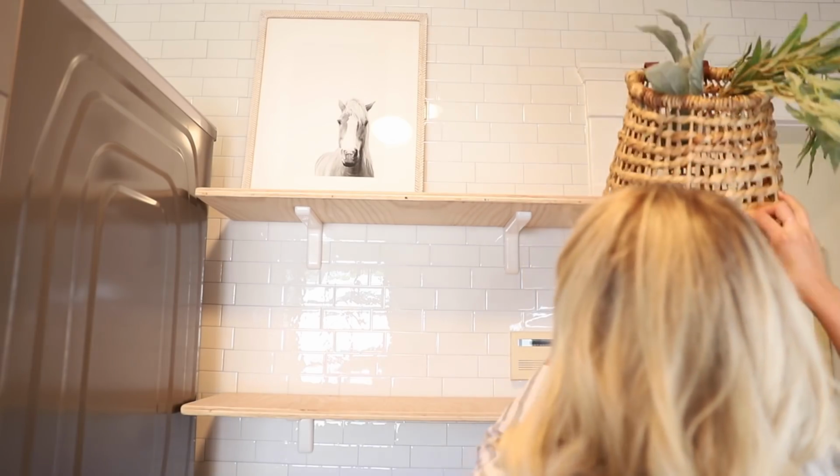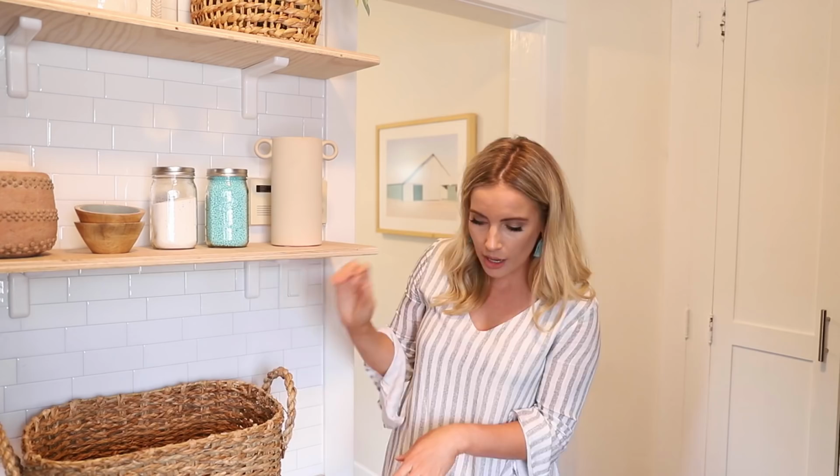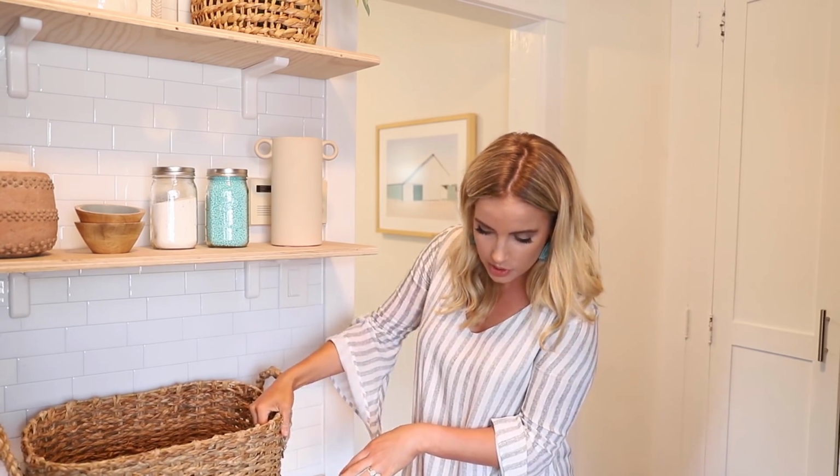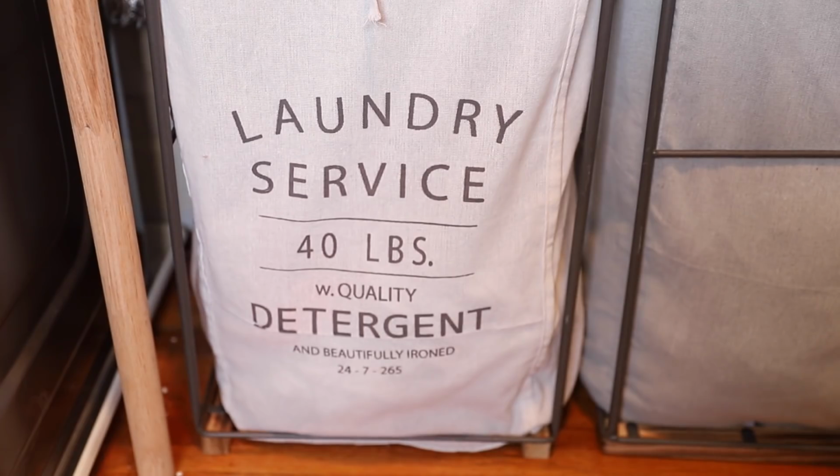Up here, obviously it's holding my little greenery. It's a cute little flat back basket. And then down below, I found these really cute, kind of industrial bags. And then they have kind of a farmhousey stamped look on them, but I kind of like that mix with the Scandinavian vibe I have going on in here.